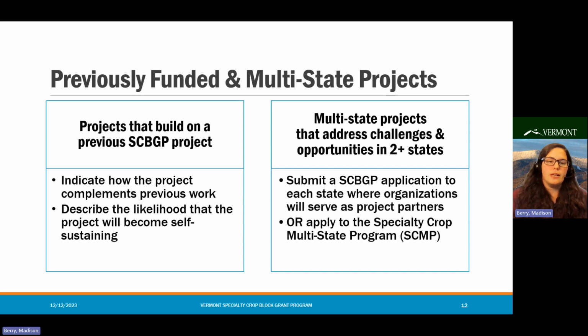Or, if you're working with an entity in another state, you could submit applications to each state where organizations will serve as project partners. So if you were collaborating with someone in Maine, you might apply for a Vermont Specialty Crop Block Grant Program and a Maine Specialty Crop Block Grant Program award.